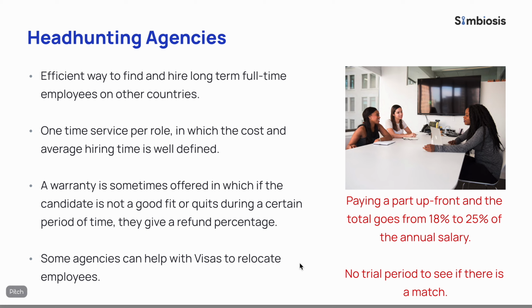And the last one is the headhunting agencies. This is an efficient way to find and hire long-term full-time employees in other countries, or even in the US. But in this case, if we were focused on nearshore, there are some headhunting agencies that are specialized in Brazil, in Mexico, in Argentina, that, given the experience and the network they already have, it is very, very efficient for them to find the role that you're looking for.